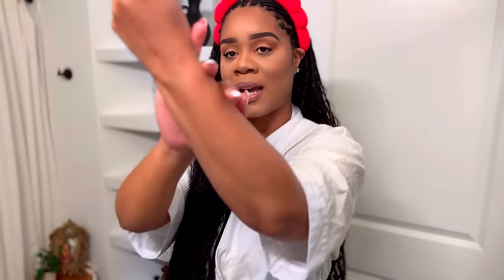Okay, so off the top, I think I like these. It's really hard to tell in this camera. I'm probably gonna have to go into the bathroom and look, but they appear to be wide enough for my face. So I think these may be a go.